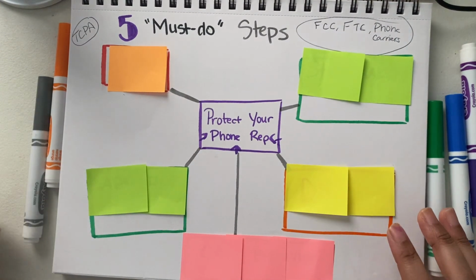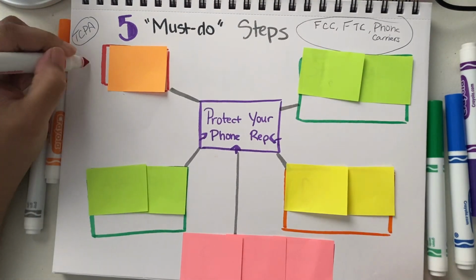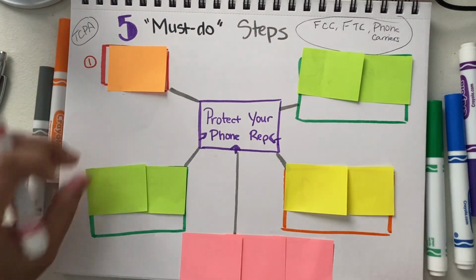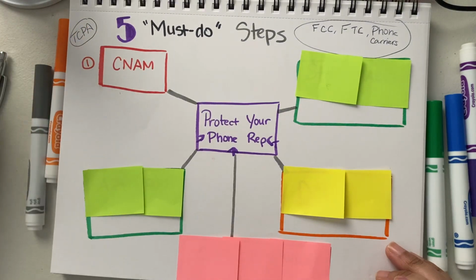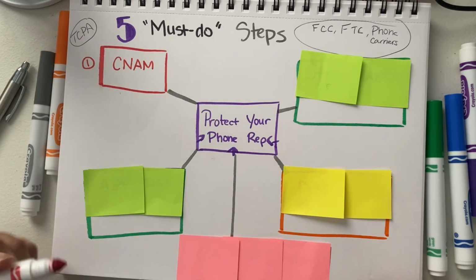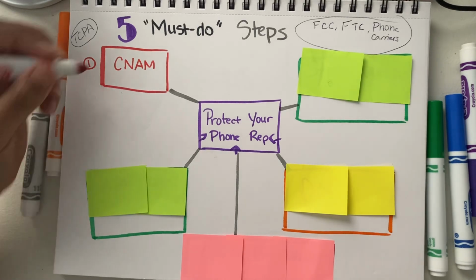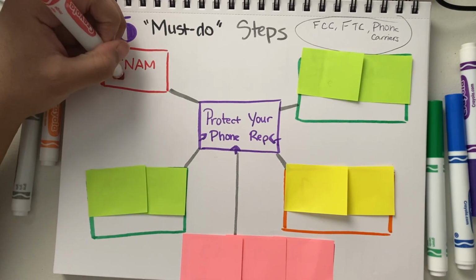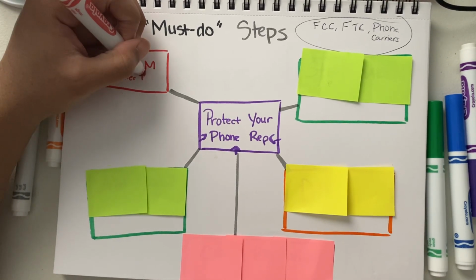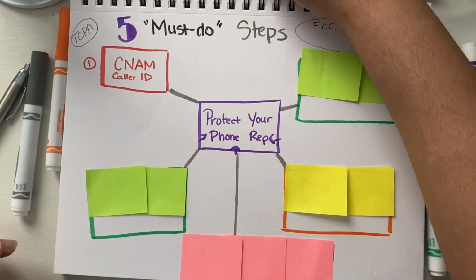So I'm going to jump in with step number 1, okay? The first thing you need to do is register your CNAM or your CNAME, however you want to pronounce it. CNAM. Pretty much what that means is that it has to do with your caller ID, okay?